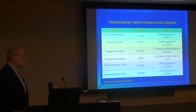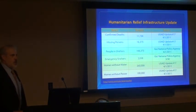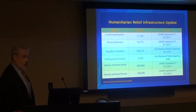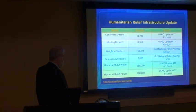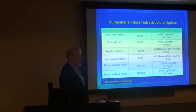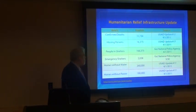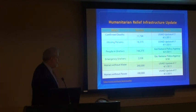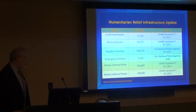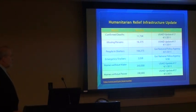That's well and good, as they should have, but in the process, a lot of things seem to be put to one side as, quote, not being important. And this is some of the information that was given, and this is just as important, if not more important, than the potential reactor incident. We had 11,000 confirmed deaths, 180,000 homes without power, 260,000 people without water, 2,000 emergency shelters, and so on.